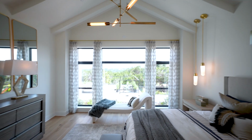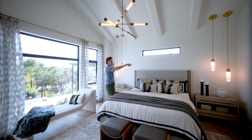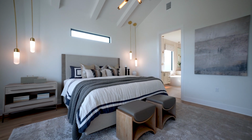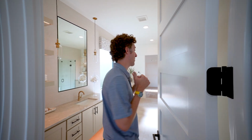So great big windows here. Again, vaulted ceilings with this great light fixture here. We've got the double pendants on either side of the king size bed, which I think is interesting. So again, king size bed, just to give you context about kind of how big this room is, but I am really excited to show you this master bathroom.